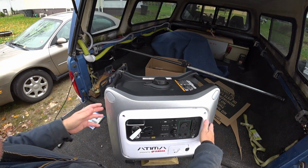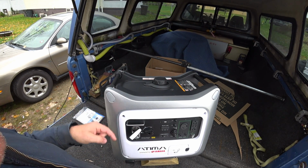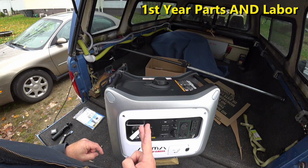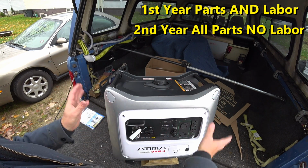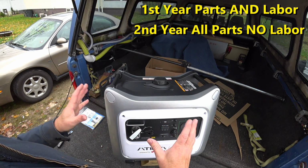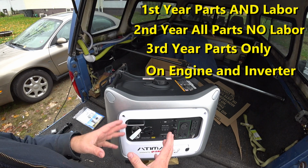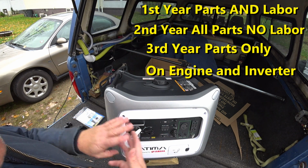Well, for the first year, the AY3000, if you've purchased it through Atima on the Amazon website that's linked below, they're going to give you a warranty of parts and labor to fix anything on here. For the second year that you own this, you're going to get just the parts you need on the entire unit. They're not going to pay for the labor, but they're going to give you any part that you need that's legitimately failed under warranty. And then for the third year, they'll make sure that they take care of any of the parts that are necessary for the engine and the inverter. So you've got a 3-year warranty.